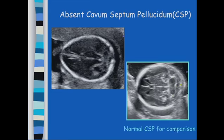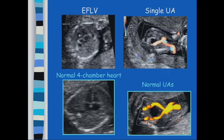Here we also see that she did have dilated ventricles. We didn't see the cavum septum pellucidum, but it was only 17 weeks. Here's a nice normal for comparison. If you don't see it at 17 weeks, it could be developmental, and it just may not be seen yet. It may take you up until 18 to 20 weeks to see the cavum septum, and we don't go chasing for absence of a cavum and doing MRI until we get to 20 weeks.